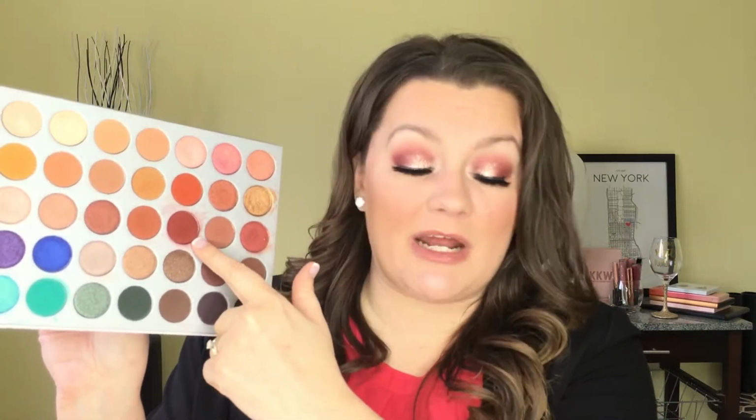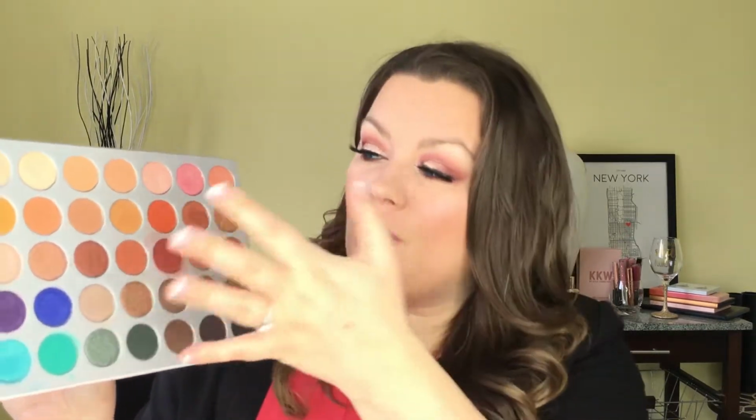So I love most of the colors in this palette, but one of my favorite colors is this one right here called Jax. I'm wearing that on my eyes with a couple of other colors, but this is such a gorgeous palette. It is so useful. You can create literally any look you want. It has pops of color, it has warm tones, it has dark mattes, it has some highlight shades, all the transition colors you would ever need. It is just a perfect palette. I love it so much, and I think that this has been in a lot of people's best of beauty videos for 2017 because Jaclyn and Morphe just killed it with this one. Such a great palette. Love it so much.